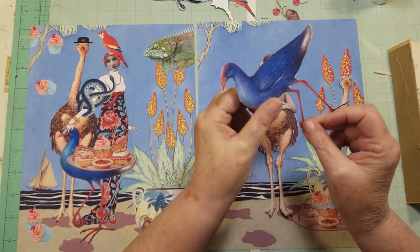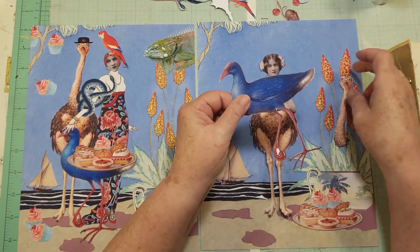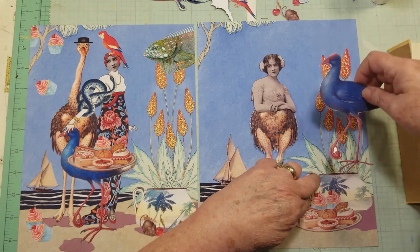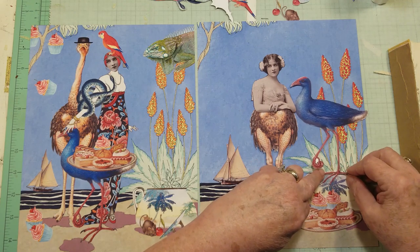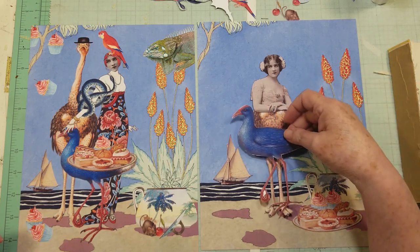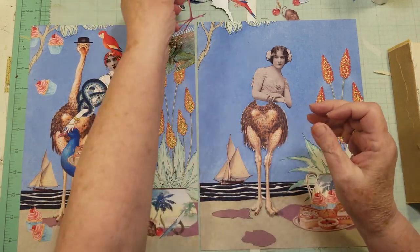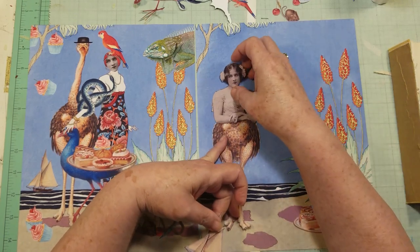And I have this great blue bird with these long legs. Let's see, could he be standing on the sugar bowl? Maybe. I think if I have him in front of her, it would be too confusing. So, I'm not gonna do that. I really like her though. Let's move her over a little bit more.